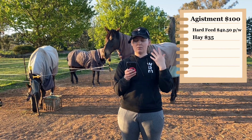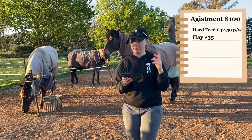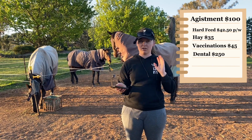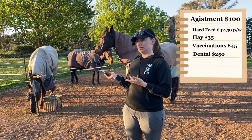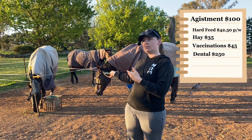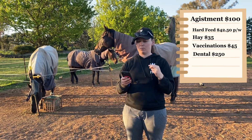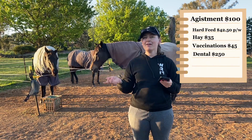Vaccinations, that's once a year, the strangles and tetanus vaccination booster, around $45 for one vaccination booster per horse. Dental, around $250 depending on your vet or whoever you get to do the horse. Every horse is different. For a normal horse that is not aged, like Teddy, who is turning 21 in December, he now has to see the vet twice a year, whereas a horse like Jessie sees the vet once a year for her teeth.